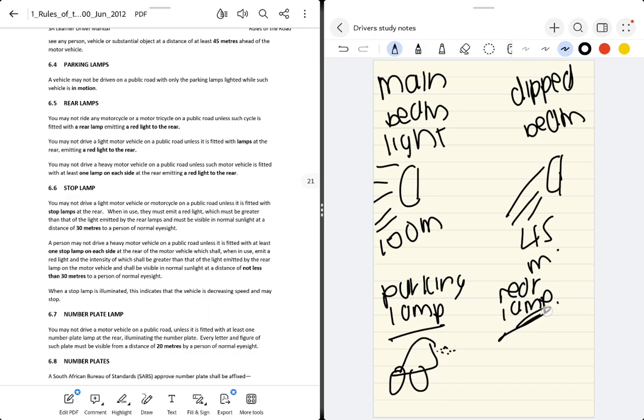So with the rear lamp, you need to remember that a car is supposed to have a rear lamp while it's in motion, and it needs to be red lights emitting. With a heavy one, there should be at least one. And then with a light motor vehicle, there should be lamps. It doesn't specify.